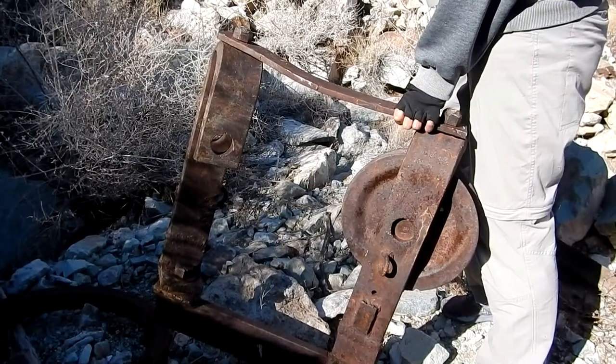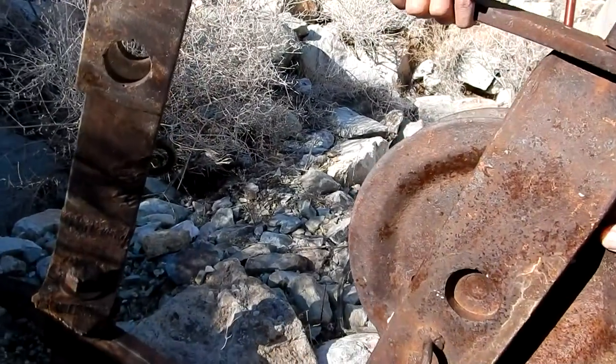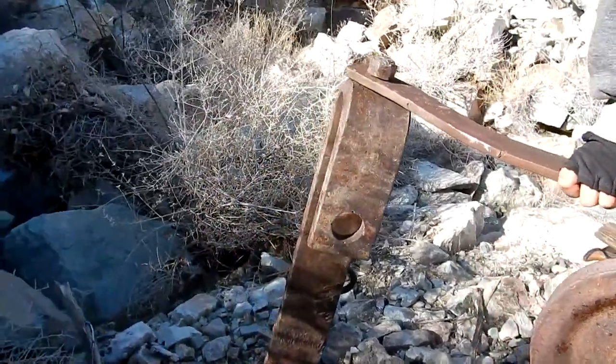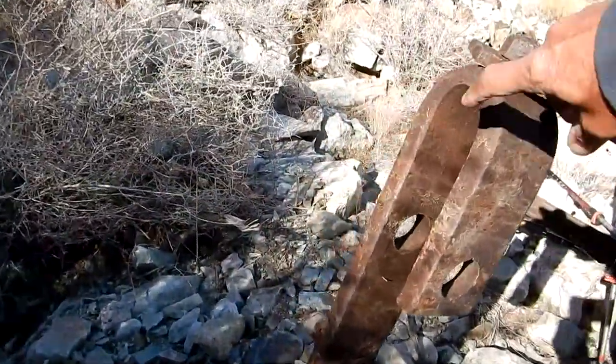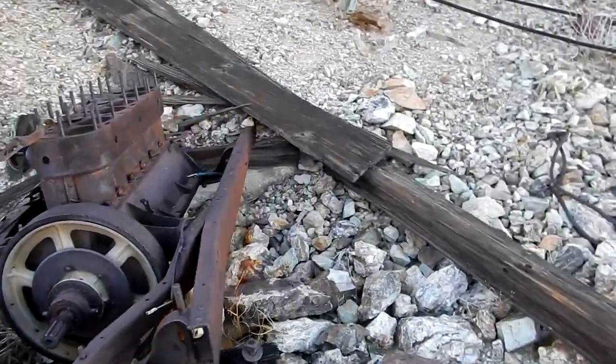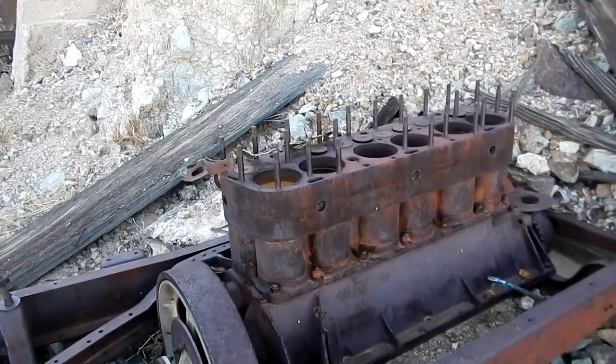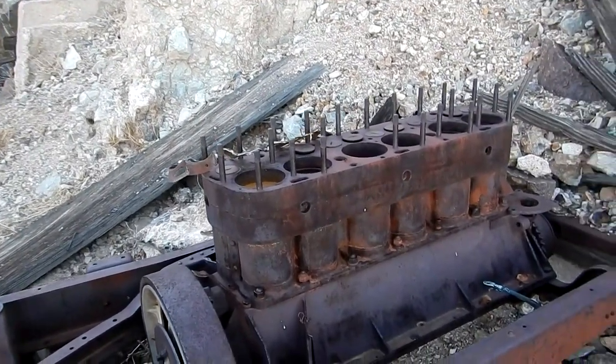We came upon part of a tram carriage, or whatever you want to call it. Here's a roller. It doesn't roll anymore. Looks like the cable may have passed through this also. Well, here was another engine. This is a six-cylinder, straight six.